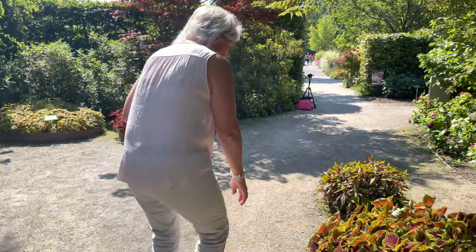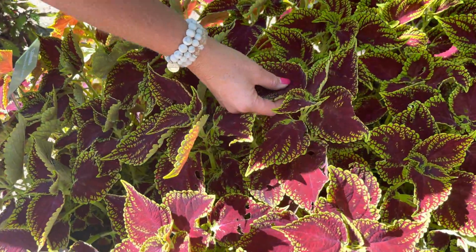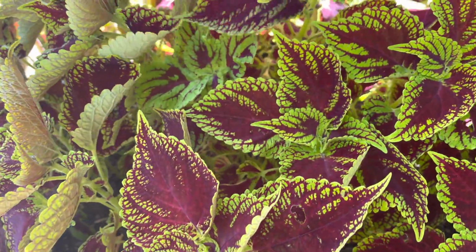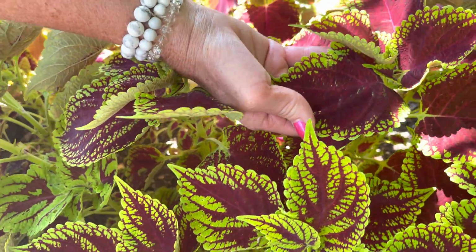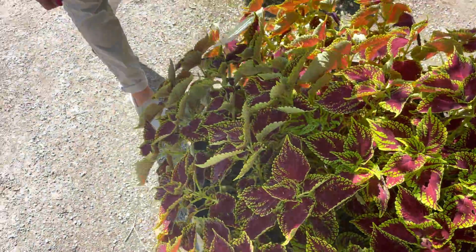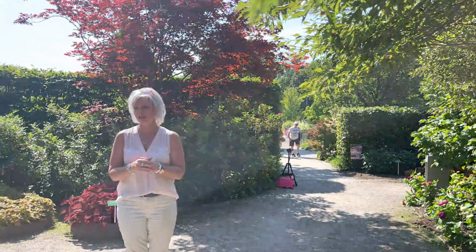This one is Colossus. So as the name implies, something similar to dinosaur skin, what you would imagine. It's very textured, starts out more of a solid, and then you end up getting this fabulous veining in it that pops through. And that's our Coleus trial bed area here at Toronto Botanical Gardens.